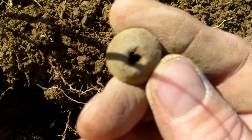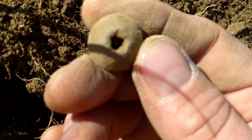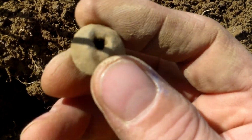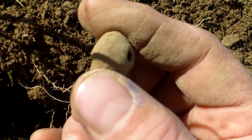Some crazy stuff coming out of this field. Just talked to the landowner about what I expected. There's a guy dug this field years ago. He either had an inferior machine or he didn't hunt it long, because there's a ton of good stuff still in here. Some really cool oddball stuff like this.